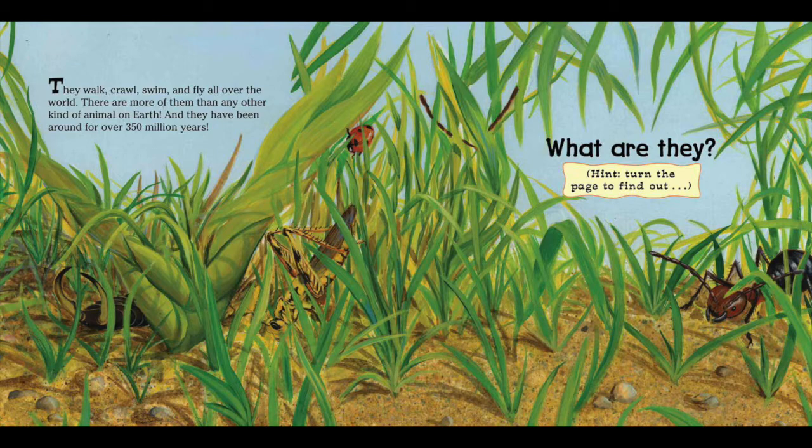Oh, and don't forget, when you hear the sound of the cricket chirping, turn the page. They walk, crawl, swim, and fly all over the world. There are more of them than any other kind of animal on Earth. And they have been around for over 350 million years. What are they? Hint, turn the page to find out.